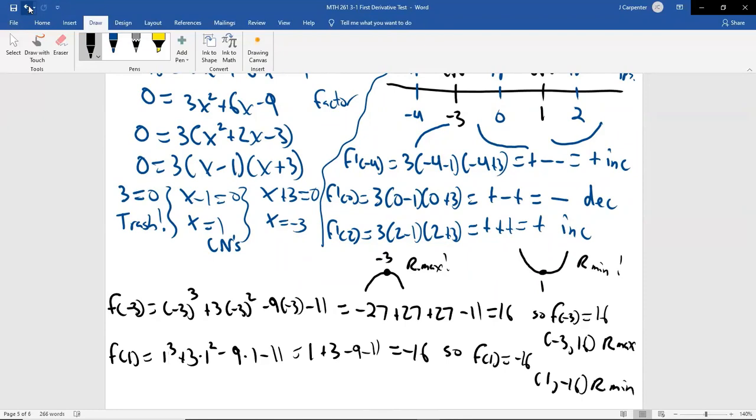Now again, relative extrema are relative only in that very, very small area. These outputs could have actually been swapped. This first point could be -3 comma -16, and it could be a relative min. And this could be 1 comma +16, and it could be a relative max. And you might think, how's that possible? How could the -16 be a max and the +16 be a min? Again, we're only talking locally.